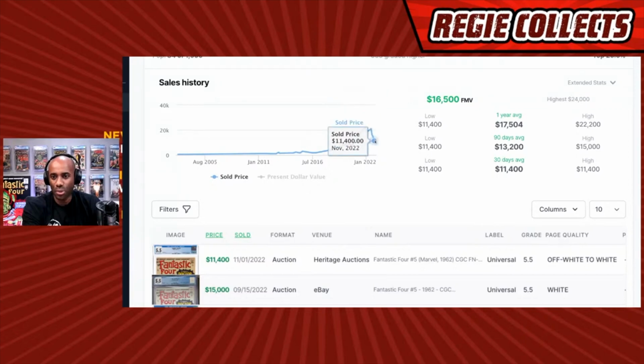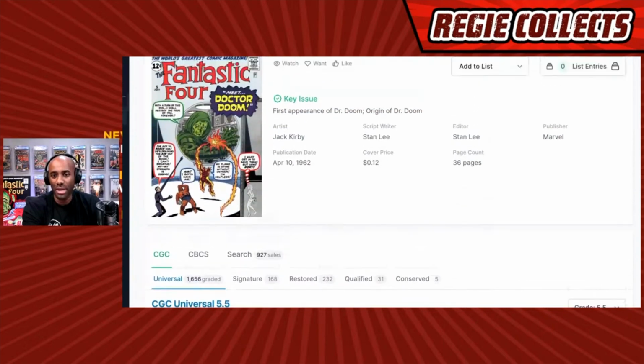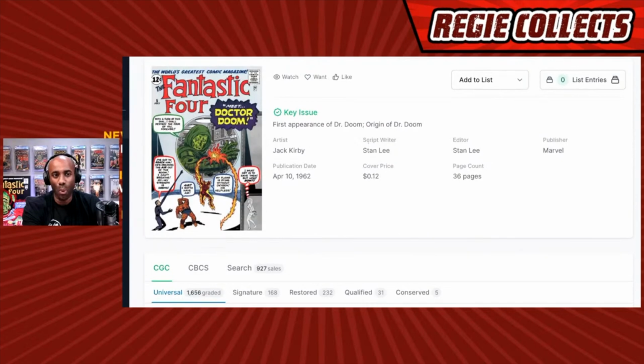And then if we fast forward to where it is now, it has fallen to $11,400, which represents a $3,600 decline, or about 24%. And again, this is a great book. There's no doubt about that. The fact that Fantastic Four issue number 5 is a solid book. I mean, this is a Jack Kirby, Stan Lee book. Again, its value has dropped dramatically.